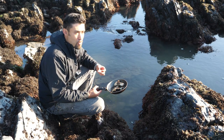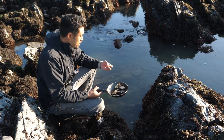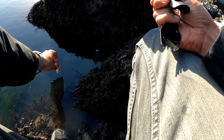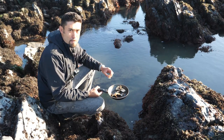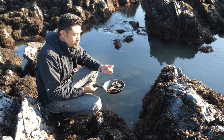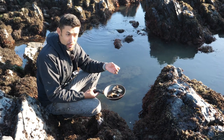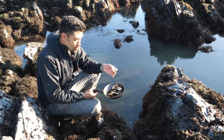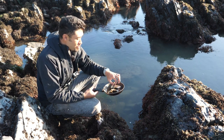Let's see if that adds. Oh, that's not very good. That's a horrible idea. I don't know why I thought of that. I'll try it again. Yeah, that just makes it taste fishy. Actually, I prefer this fish just boiled in butter rather than pan fried in butter. That's good. Let's try the skin and the crispiness.